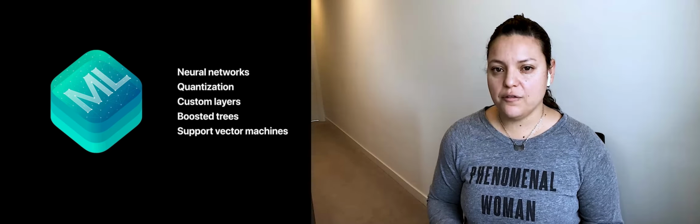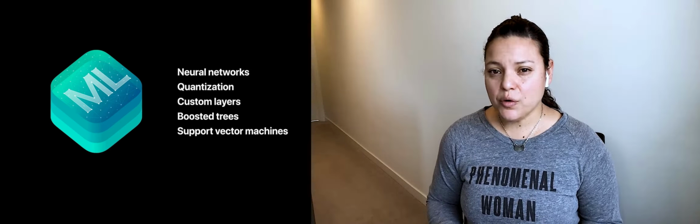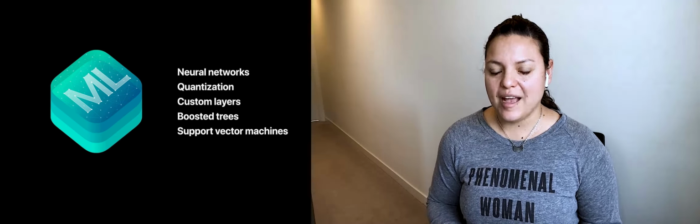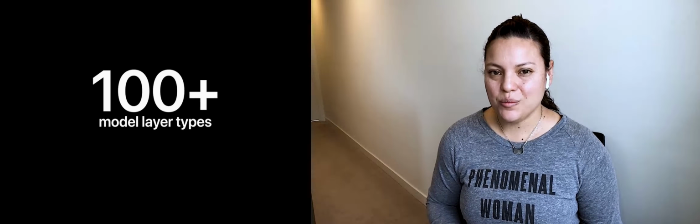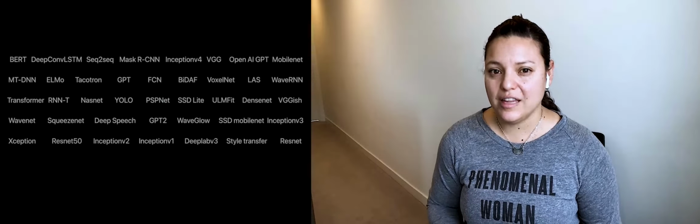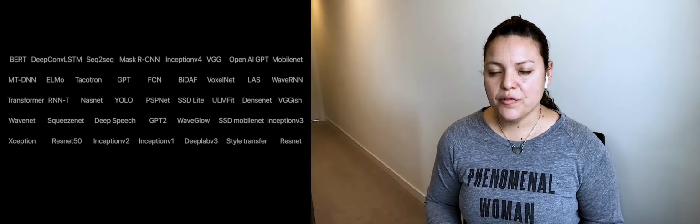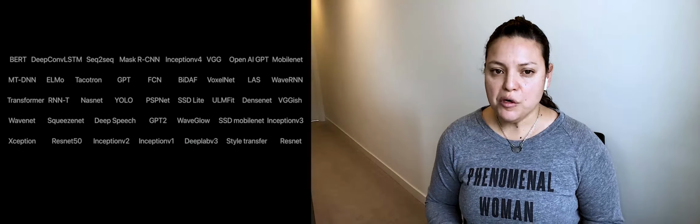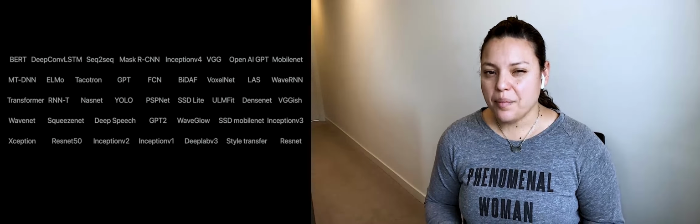But as you know, the field of machine learning is constantly evolving. So we set out to support the most advanced neural networks by adding more layer types than ever before. And in fact, CoreML now supports over 100 model layer types. This enables you to run some of the most cutting-edge machine learning models on Apple devices. Models like ELMo or WaveNet or BERT, bringing powerful natural language processing to your apps.